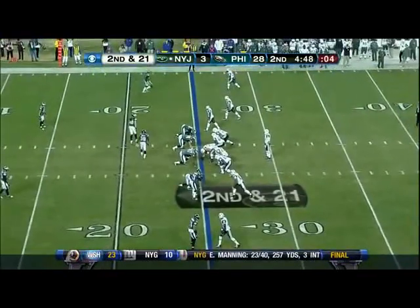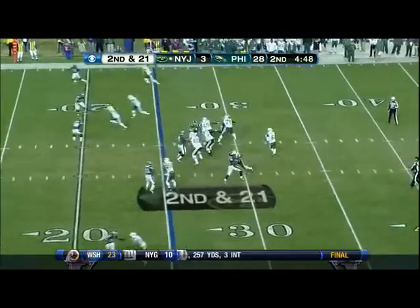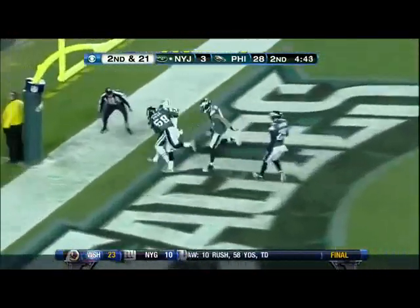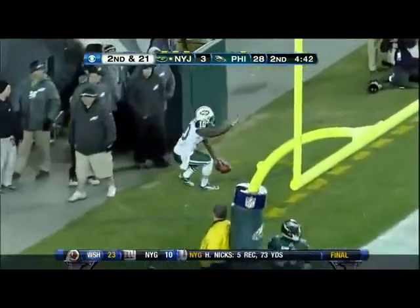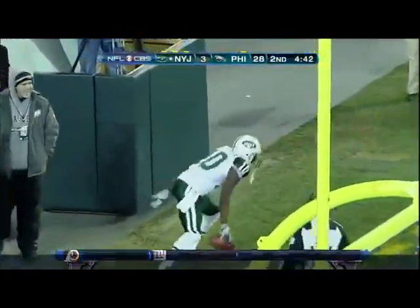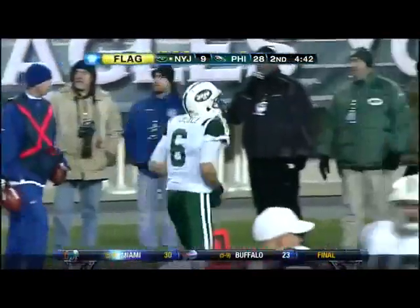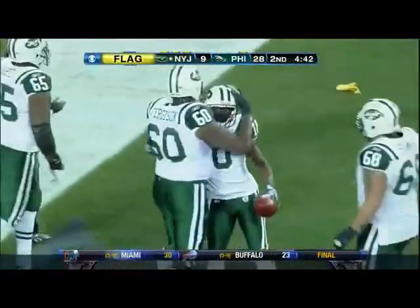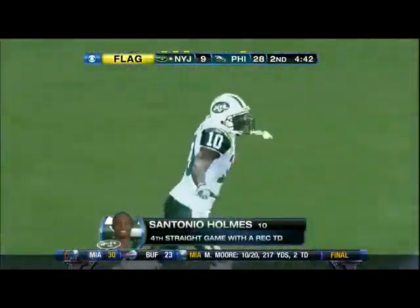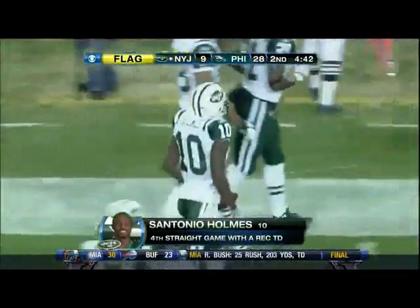Well, penalties in the red zone absolutely killing the Jets. Here is Sanchez stepping up. He throws. Touchdown. Santonio Holmes out of post pattern. And a flag in the back of the end zone. Well, Santonio Holmes ought to know better. This is going to be an unsportsmanlike conduct on him.